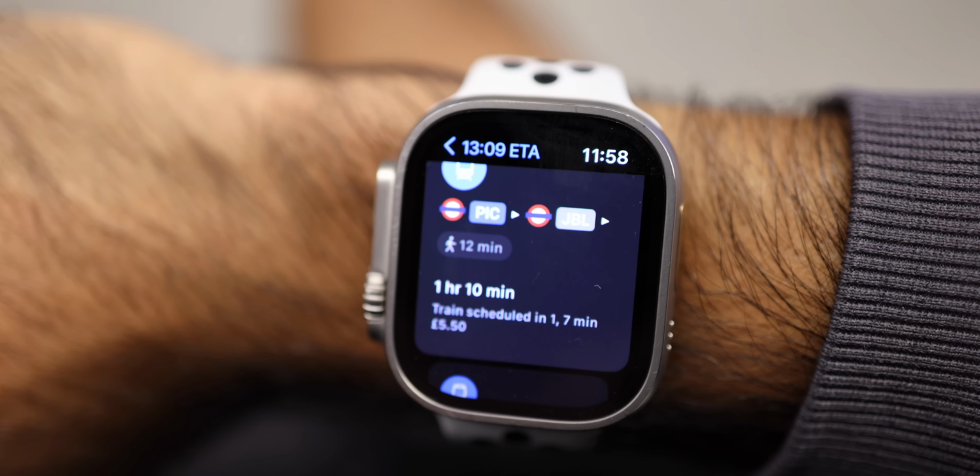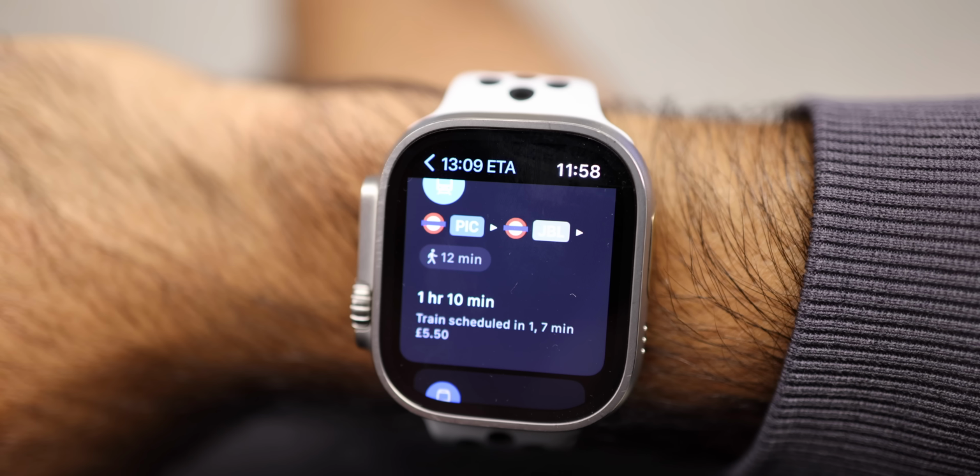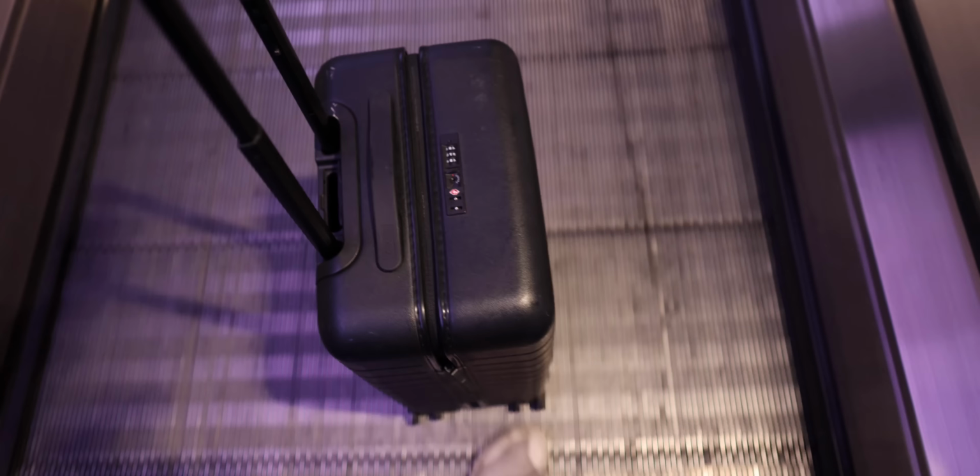I'm not really sure. Ideally, I'd use my phone to compare Uber prices versus the subway and how long it takes, but you can't really do that on a watch. So I think we're just gonna take the subway just for the experience. Siri, navigate to 22 Portman. This one has minimum transfers. It's pretty simple and it's £5.50. We're going in the Underground Tube.